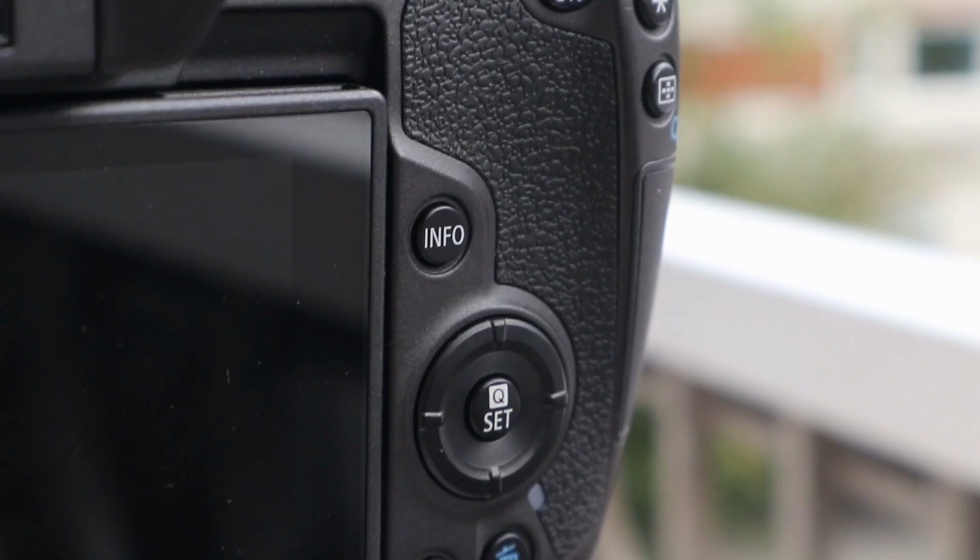As for the joystick, I generally was okay with using the touchscreen on the previous cameras I had, which were the Canon M5 and the Canon 6D, where you didn't really have that option of using a joystick. So I'm not too upset about it.